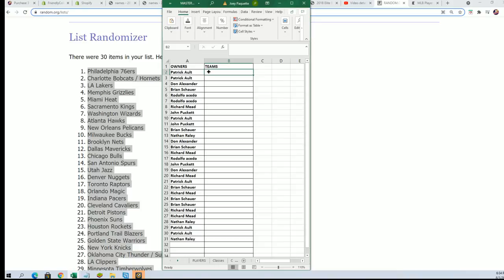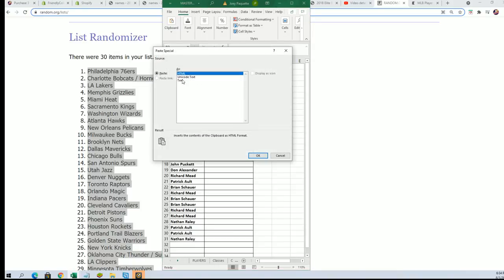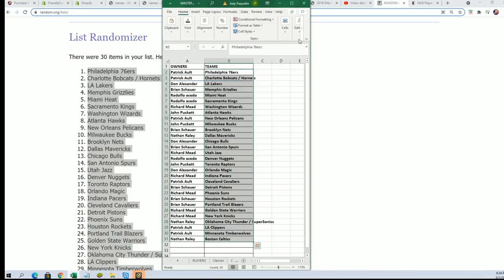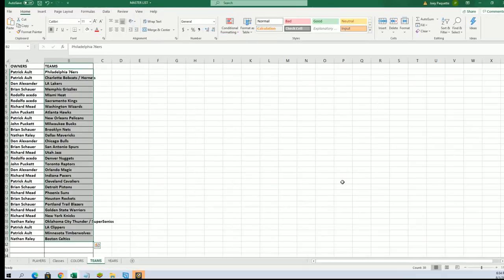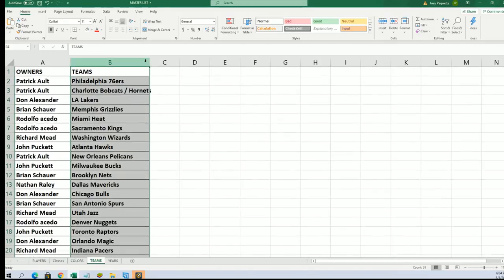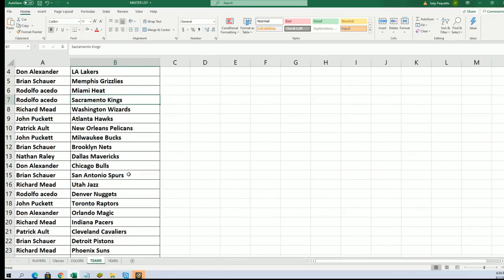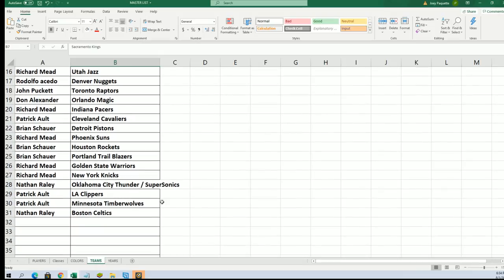Now you can see your team in the break. So we got both lists stacked up side by side. Get this bigger. Well, Patrick A, you got the Bobcats, the Hornets spot. Don got the Lakers, Brian the Grizzlies, Rudy the Kings. So many good teams to own in this. Let's just see what happens.